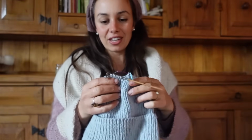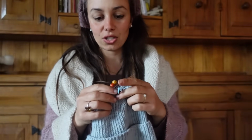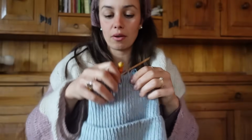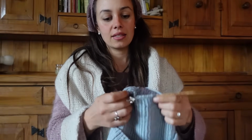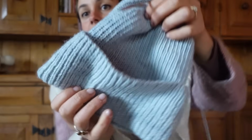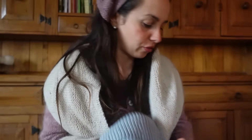I am finishing this hat. I need to change the needles, use DPNs because now I'm doing the decreases. This is a hat that I'm knitting for Mike and it's knitted with a beautiful yarn.